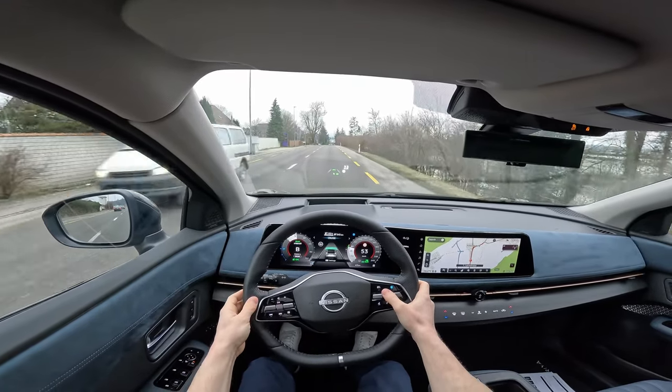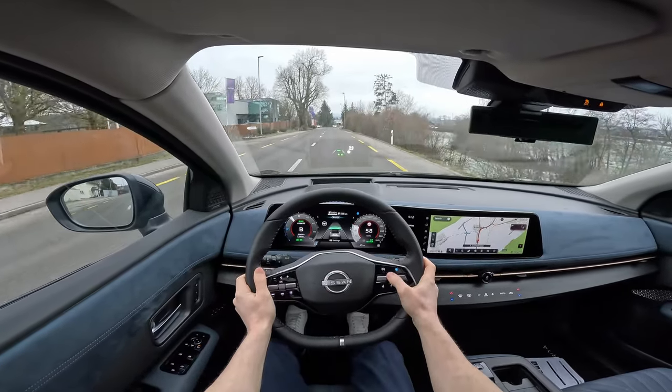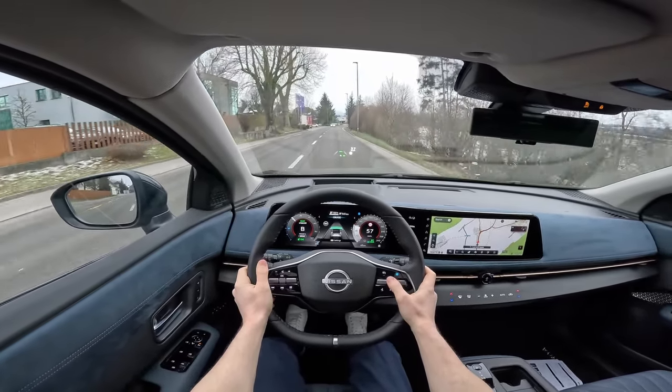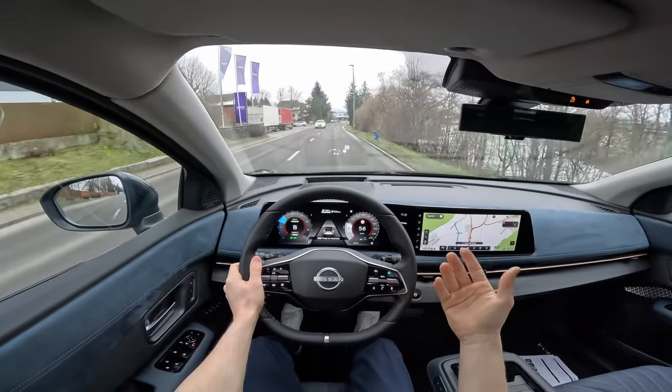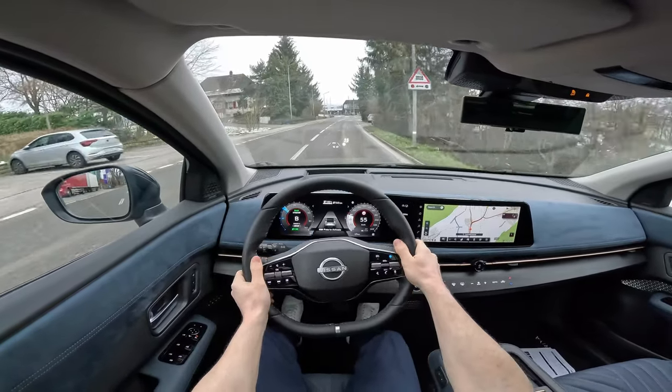Then you have to pay attention to the green wheel, because now it doesn't see the lanes and it's just kind of deactivated. But usually this system, you should use it on the highway most of the time.